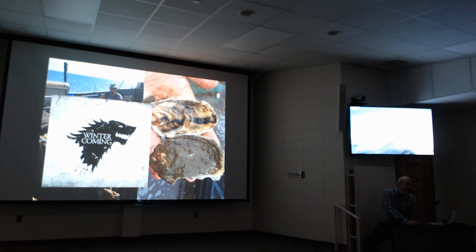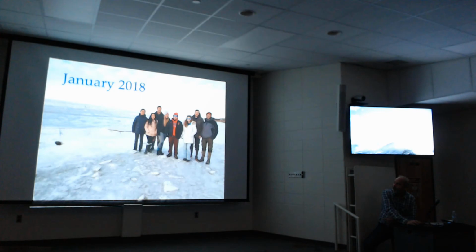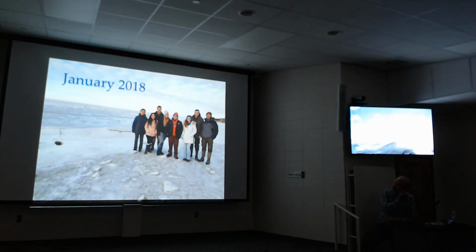But they hadn't gone through a winter yet. So this is what we saw happen all summer long in there, and we were afraid of winter. This was winter last year. So this is my aquaculture class. That's Shinguo on the end there, if you know him. And we are standing on top of the intertidal oyster farm. So this is what they had to contend with.